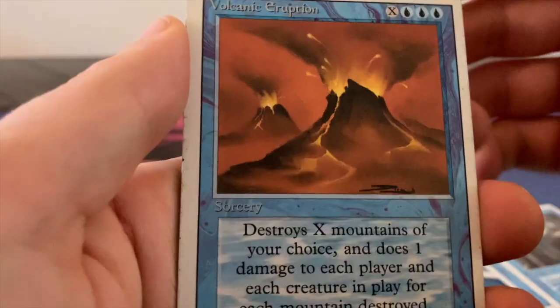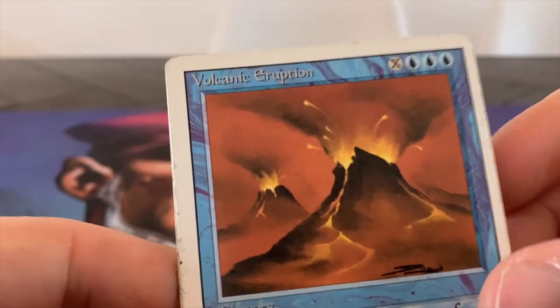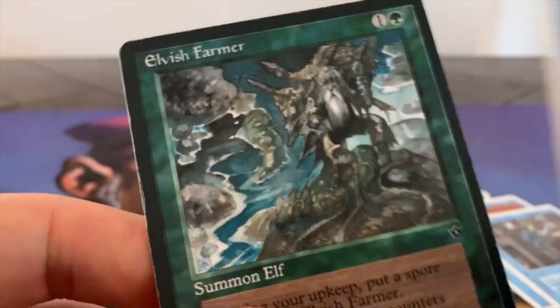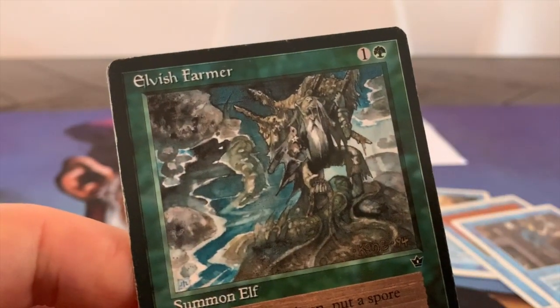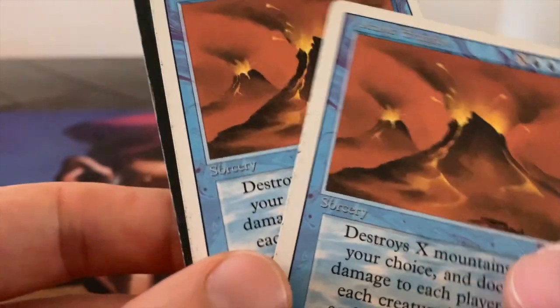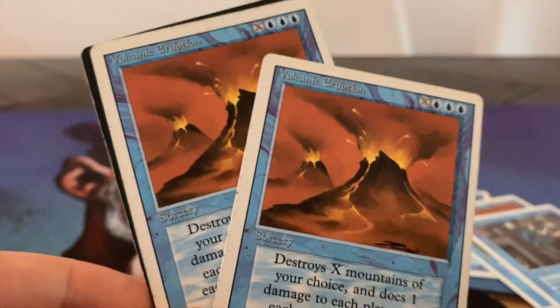And yes, I still need these. Volcanic Eruption. I think this is also a Volcanic Eruption. Yes. And oh, we also have an Elvish Farmer in the back. Okay, let's first look at the Volcanic Eruptions. I actually now have my play set of Volcanic Eruptions complete, so that is great.